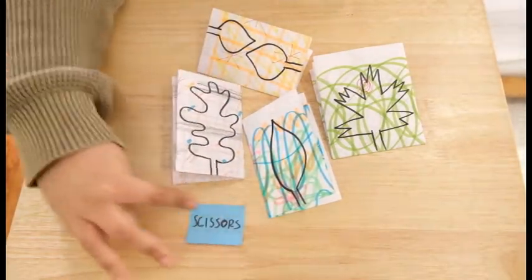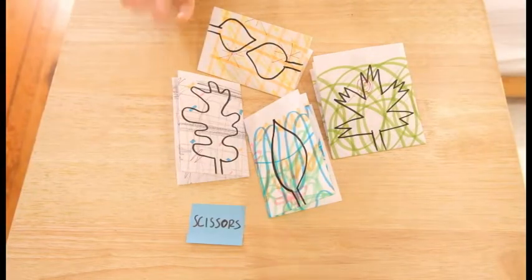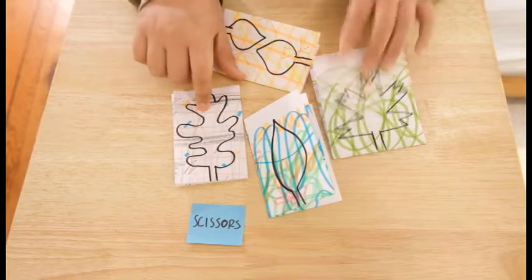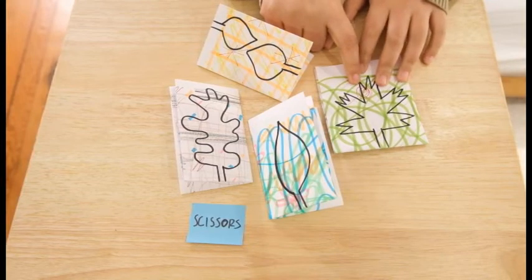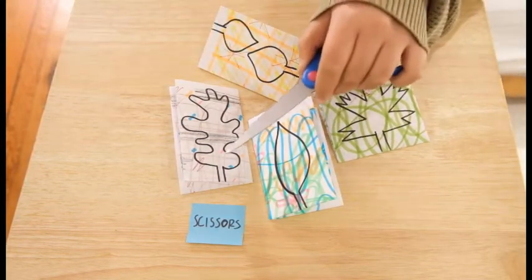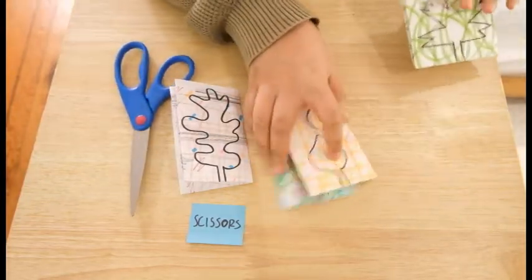It's important that you ask for help if you need it, because we're gonna be cutting out our leaves, and sometimes it can get challenging, especially with these forms. I'm bringing out my scissors, and I'm gonna start with the oak tree. I'll put this aside.